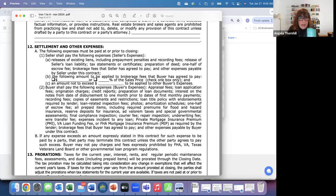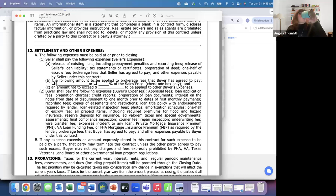Okay. And now we are at the big change. So this is the settlement and other expenses. So this is where commission is now addressed. If you recall, back when the NAR lawsuit stuff happened over the summer, and the Texas Association of Realtors developed all the new forms, the listing forms, the buyer's rep forms, one of the forms they developed was the 2406 addendum regarding brokers fees.